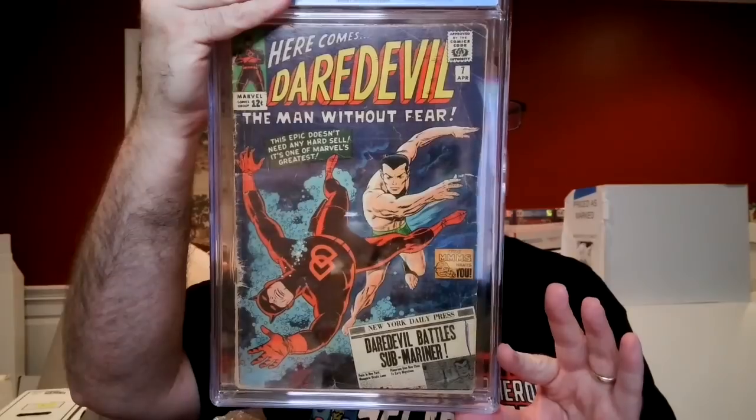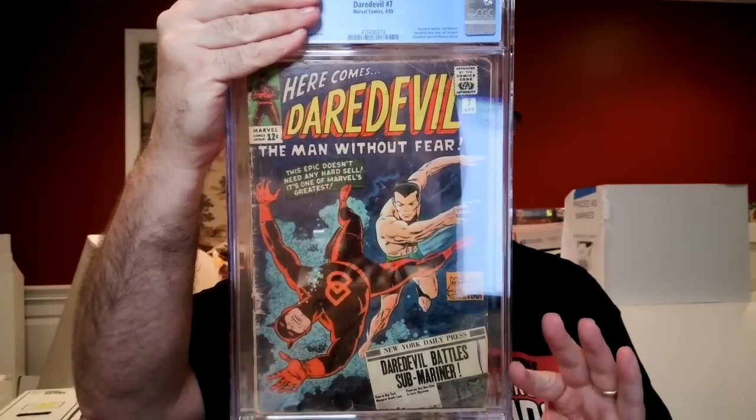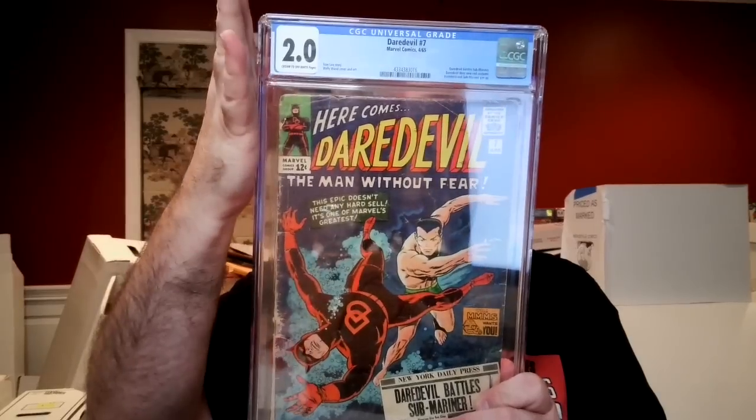Oh, this is the other Daredevil, number 7, first red suit, Submariner crossover, rough. I have this at a 2.5, spine stress creasing. There's not much upside room on this. So Daredevil number 7, 2.0, cream to off-white. So the two Daredevils came down a little bit below, but I knew this was a mess when I worked with it. I can't complain about it.